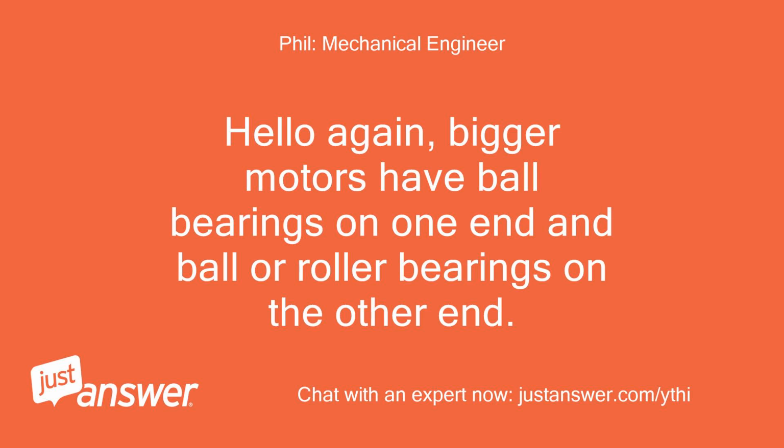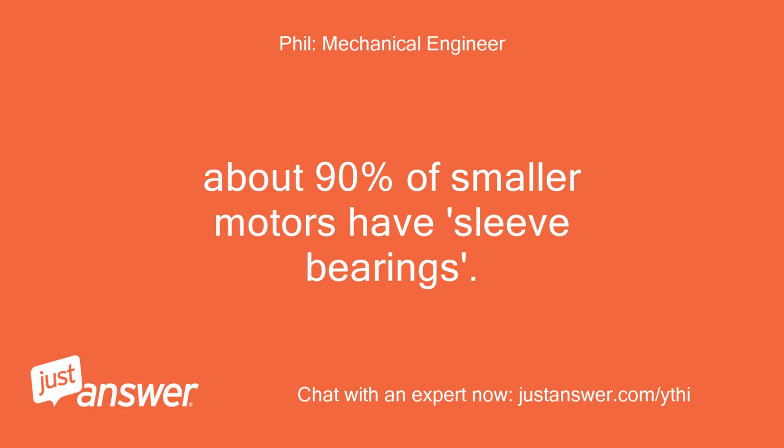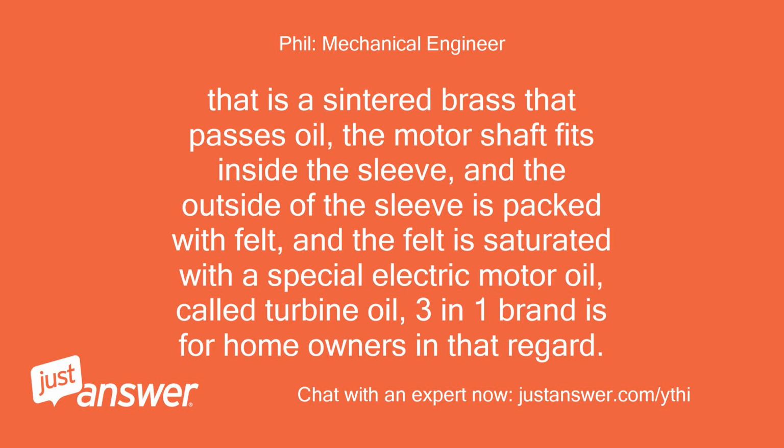Bigger motors have ball bearings on one end and ball or roller bearings on the other end. Your term race refers to that type of bearing. About 90% of smaller motors have sleeve bearings. That is a sintered brass that passes oil. The motor shaft fits inside the sleeve, and the outside of the sleeve is packed with felt, and the felt is saturated with a special electric motor oil, called turbine oil. 3-in-1 brand is for homeowners in that regard.